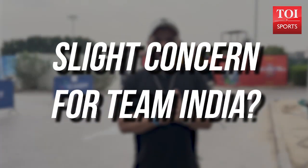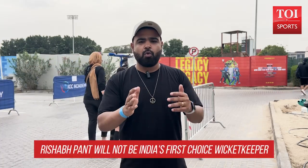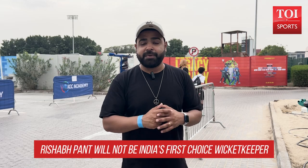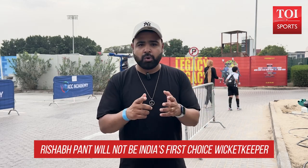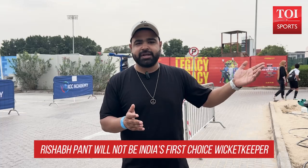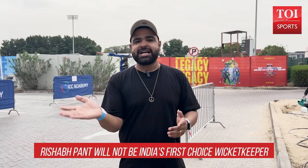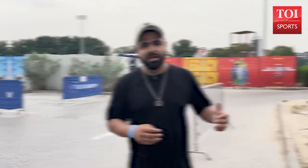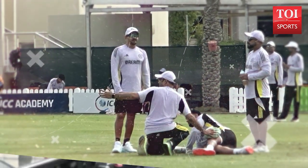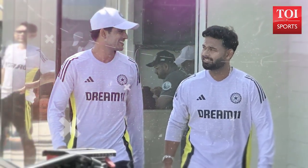There was a bit of concern in India's session today, and we'll come to that concern. That concern was Rishabh Pant. Rishabh Pant isn't the first choice keeper right now. KL Rahul is the preferred choice of the team, the management, the coach, the selectors, the captain, everyone. And Rishabh was doing his keeping drills when players were batting. And one slash by Hardik Pandya hit him flush on the left knee. Left knee is that same knee which was severely damaged during his horrific accident a few years back.